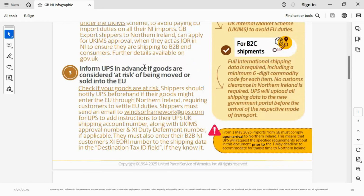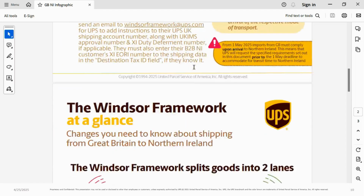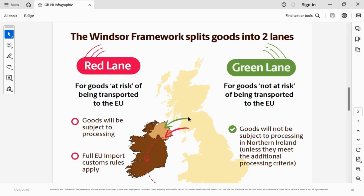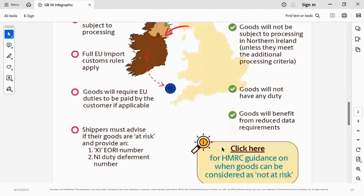Really important, inform us in advance with the onboarding document, or in the shipping data, to tell us if your goods are at risk or not, just so that we have the information on file and don't have to phone you. That's just a summary of where we talked about red lane and green lane goods. All UPS trucks into Northern Ireland only go to Northern Ireland with delivery in Northern Ireland. So we don't travel onwards into the European Union via Ireland.